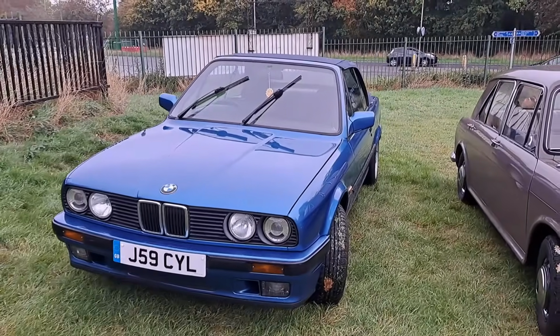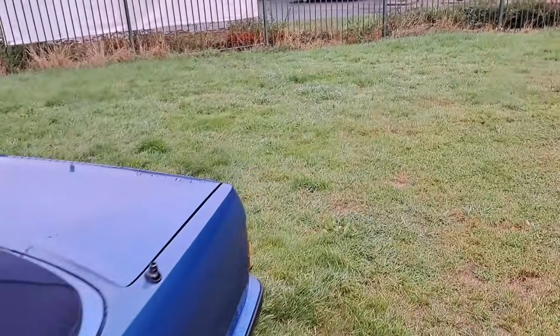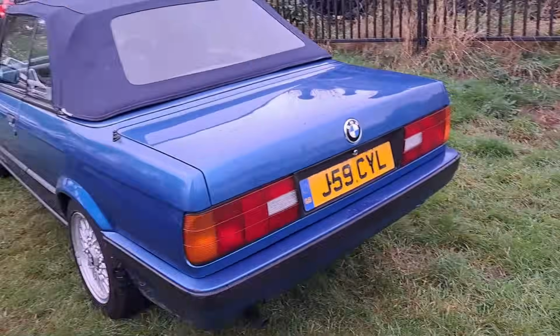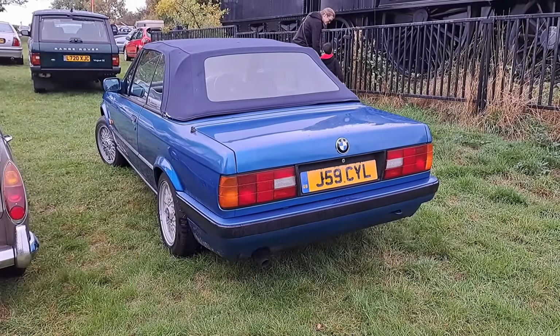I don't know what this BMW 3 Series convertible is doing here, viewers, but I like it. I'm happy to see it here. Quite a late one, 1991, 92 registration. I think these continued to about 93, was it? The E36 came out in 91.